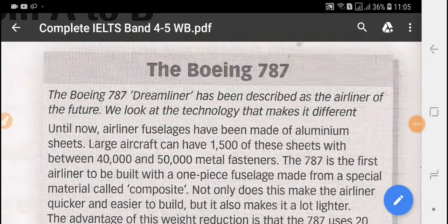The Boeing 787. The Boeing 787 Dreamliner has been described as the airliner of the future. We'll look at the technology that makes it different. Until now, airliner fuselages have been made of aluminium sheets.